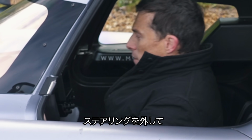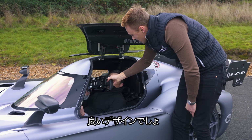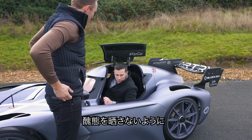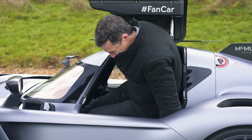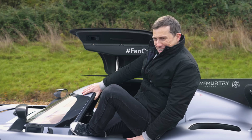Let's see if I can do the dismount. So I've got to release the steering wheel. I was hitting myself in the face. It's quite light and compact, isn't it? So, yeah, it's a nice design. Okay, and now you're not going to help me here, right? No. We'll see what happens. You can make a fool of yourself. Put your bum on there and swing your legs out. It's like some kind of hatchling emerging from its egg.